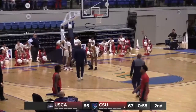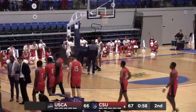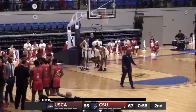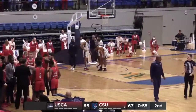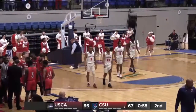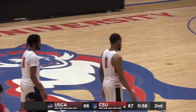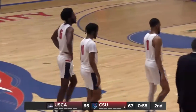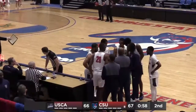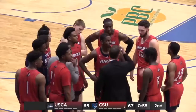So the Cougar trainer and coach coming out. Hunter Preston is the one who is down. He's been on his knees and his elbows for the past few seconds. He slowly gets to his feet and gets a big roar from the student section and the fans on hand here. So he'll slowly walk back to the huddle. 58.5 seconds. The Cougars will have the ball, leading 67-66. What a game. We thought it would be a really good one, and it has been.